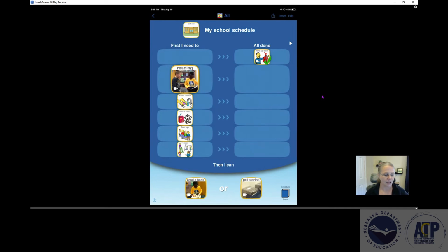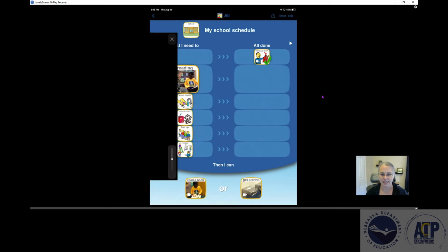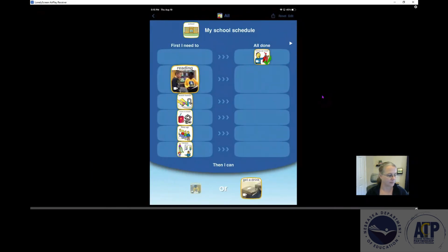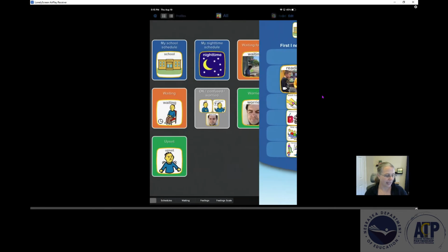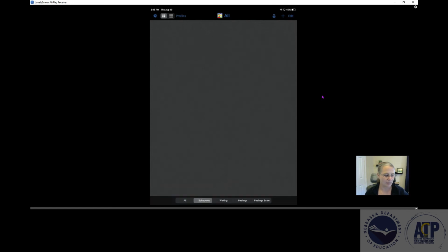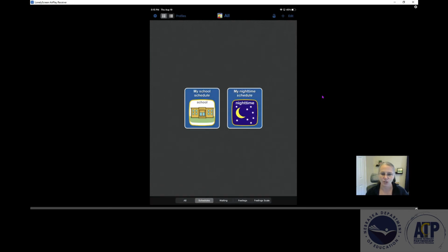And at the bottom, it also can say what you can do at the end. Again, videos of what is happening. If I go back out of that, you'll see that there's multiple schedules here to help students who struggle with memory. It also has some social stories for waiting and being worried and being upset. At the bottom, you can see that there are different schedules.